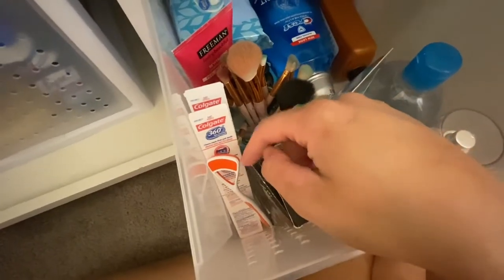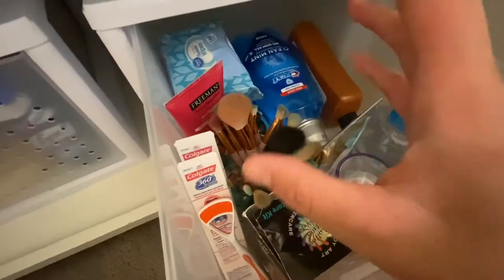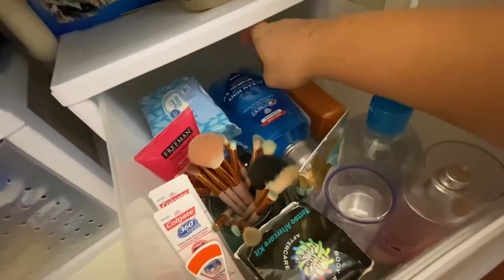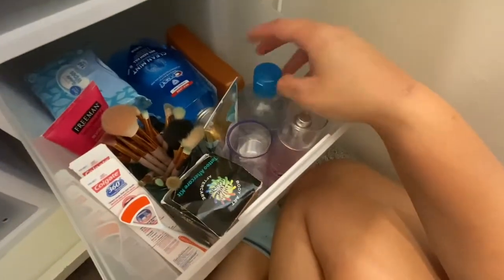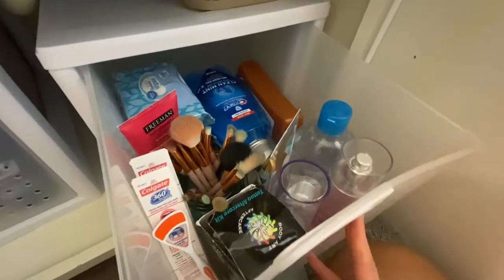I have an extra tongue scrubber, extra regular toothbrushes, this is for my tattoos, makeup brushes that I never literally ever use, face mask, extra wipes, which we'll get to in a minute, mouthwash, extra lotion because there's one up there, micellar wash, which is my toner, another perfume, extra lotion, just mostly extra stuff, and then other stuff that obviously doesn't fit up there.